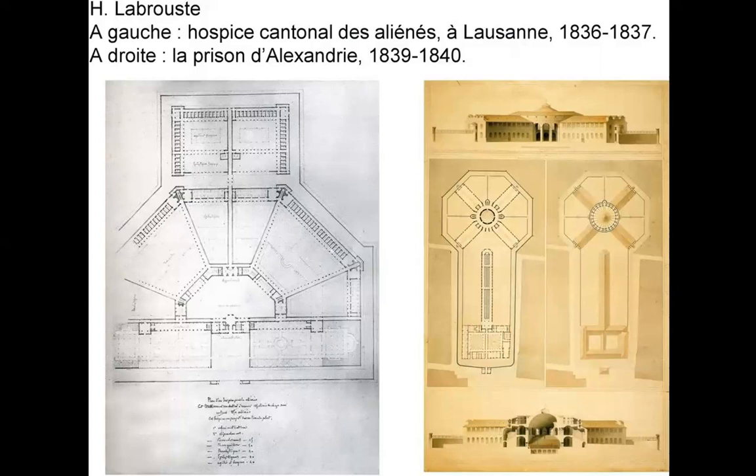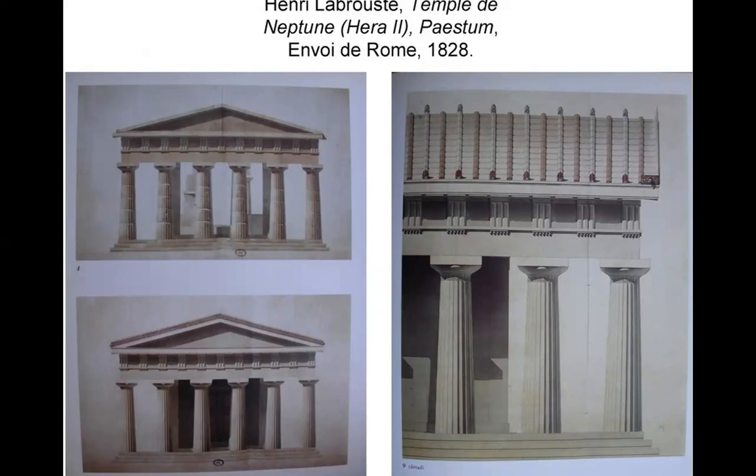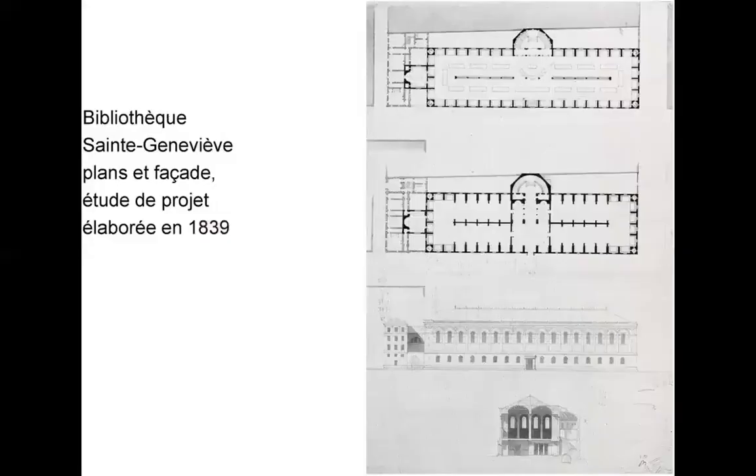Henri Labrouste. This again is the temple that I'm talking about, but this is an almost lifeless drawing, graphic representation. The reality of the temple is beyond words and beyond what we look at here, because here is a tamed temple. That's the temple. It's called Hera's temple, or the temple of Neptune, in Paestum. The Bibliothèque Sainte-Geneviève, we are going to see the building.